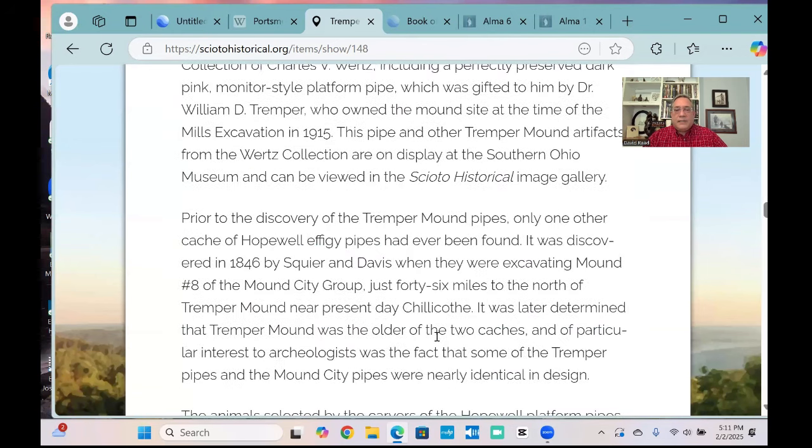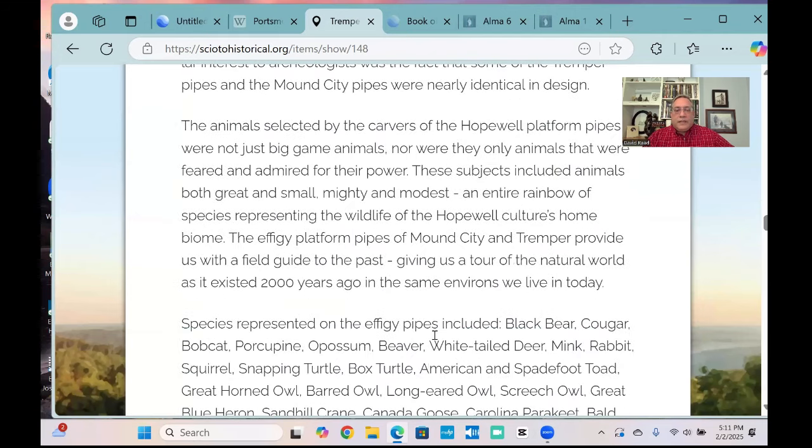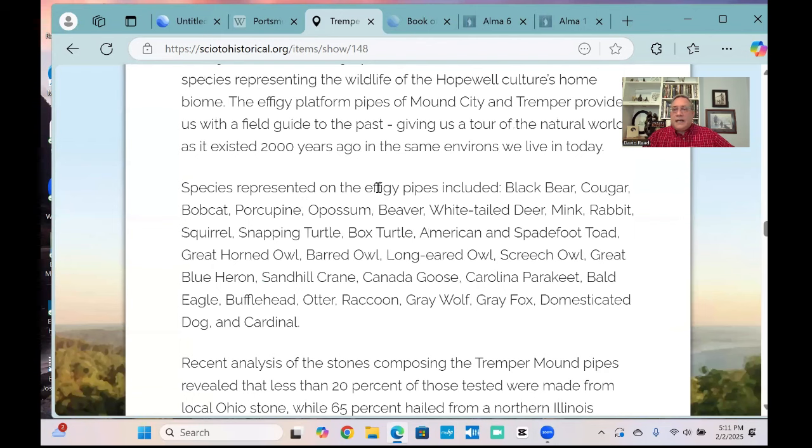And the pipes, interestingly, for the animals, it's not just like a lot of other Native American cultures, where they would have just done predators or apex predators or things like that. But the pipes that the Hopewell did capture all kinds of animals: bears, cougars, bobcats, porcupines, beaver, deer, mink, rabbit, squirrel, turtles, toads, owls, additional birds, cranes, Canada goose, the Carolina parakeet, which is interesting because a parakeet is a parrot.